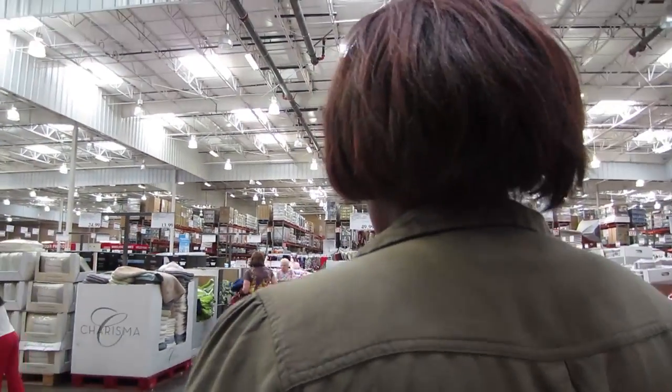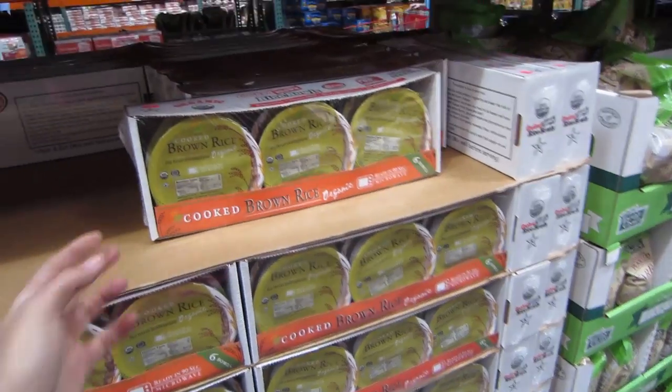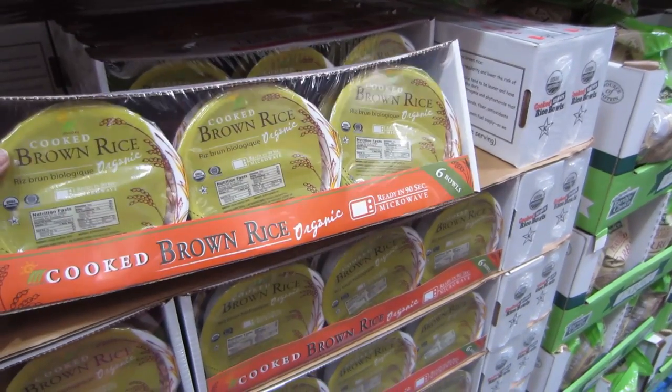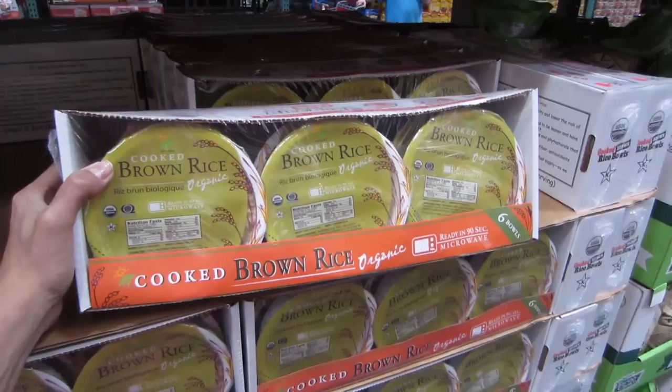Okay, next aisle. This coconut water is really good too. All right, guys, these saved my life, especially on days when I'm running to work. Get these, throw them in the microwave. They're delicious. They're brown rice, organic, and that's all that's in there. That's all I have to say.